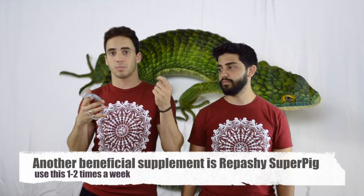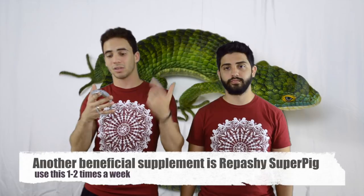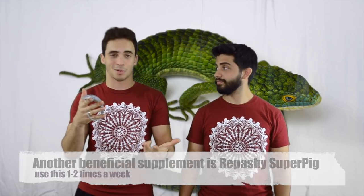Another supplement that's very good for the abronias is Super Pig by Repashy. It has a lot of carotenoids, if I said that right, that will benefit them. And when we're trying to keep these animals in captivity, especially because we really haven't figured them out in captivity, we want to make sure that we're giving them a wide variety of different nutrition so that they can live long and healthy.